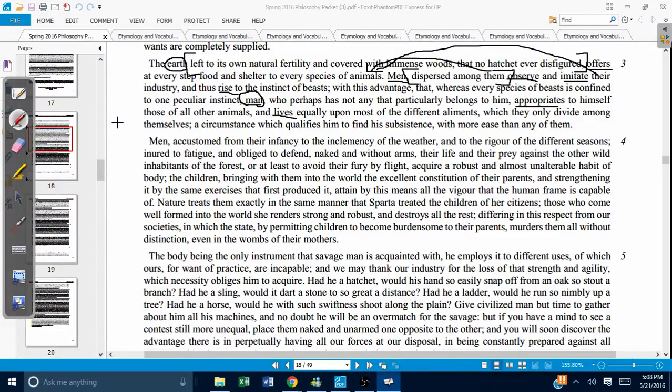Like adapts them? Yeah, exactly. Very good. Yeah, we take them to ourselves and we live equally among most of the different elements. In this case, it means supplies, which they only divide among themselves. A circumstance which qualifies him to find his subsistence with more ease than any of them. What does subsistence mean? It's like our sustenance, basically, everything that we need to live.